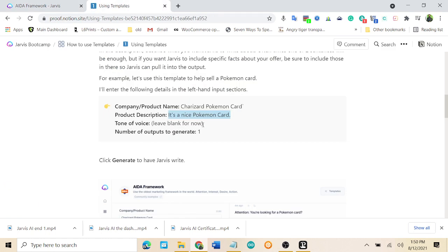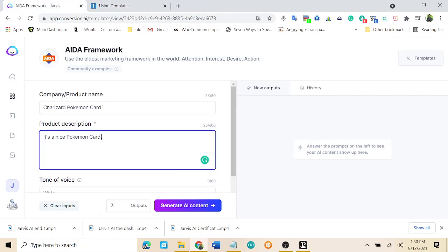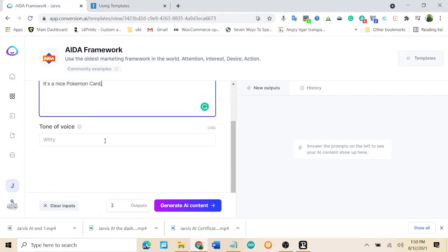Tone of voice, leave blank for now. Number of outputs to generate, 1. So tone of voice, witty. You can put any tone of voice you want in there. It'll generate in that tone. Outputs is how many options it's going to give you. I don't ever do more than 5. I usually do 3, but they're saying 1. It taxes the system, so it's like be greedy and put a lot, but really you can generate it and you can generate again until you find something you really like.